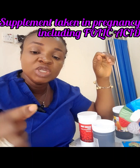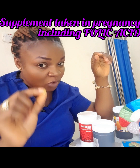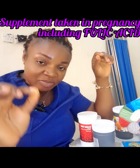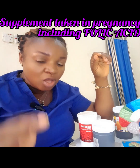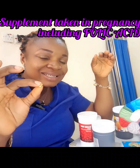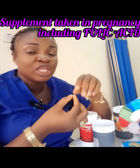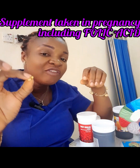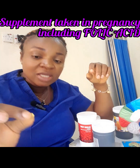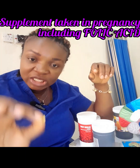This drug is folic acid 5 milligram. Now, the recommended dose is 400 microgram. The recommended dose of folic acid in pregnancy is 400 microgram. However, most women in the tropics come down with a decreased level already in the body, and so this 5 milligram is formulated for our use. It is not abnormal. But if you have anything less than 400 microgram in any container that you are taking, it is not good.